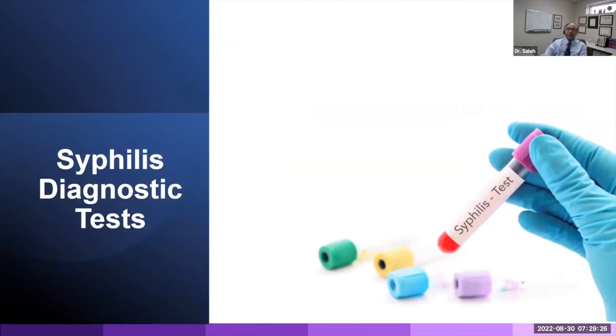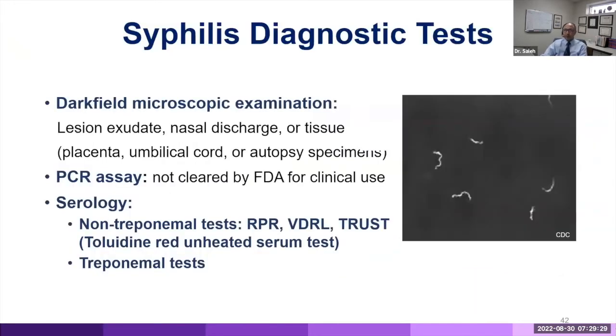Moving on to diagnostic tests. Usually, a diagnosis of syphilis relies on clinical evaluation of the patient and history, as well as laboratory testing. If you find the organism on dark field microscopic examination, that's very confirmative. You can do it from placenta, umbilical cord, autopsy specimens, and also lesions from nose and tissue. PCR testing is a promising tool. It's not cleared yet by the FDA, but it's something you can use, and we'll talk about it also later.